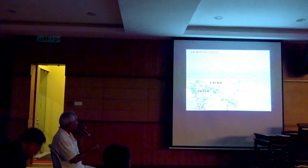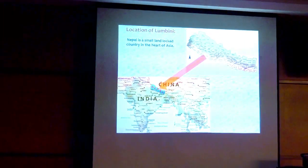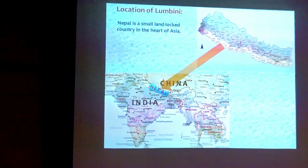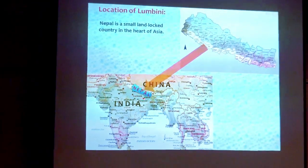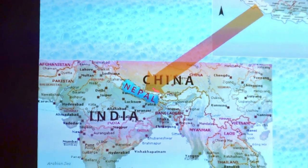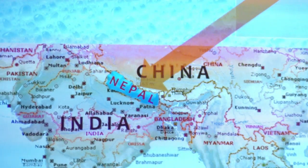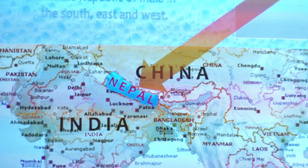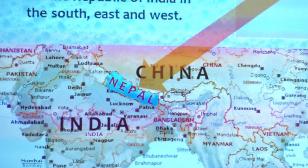When you see Nepal, this is Nepal in the heart of Asia. It is a small landlocked country. You have India to the east, India to the south, India to the west, and to the northeast it is China, or the Tibetan Autonomous Region. So Nepal is a small country between China and India. Administratively, the country is divided into 14 zones and 75 districts.